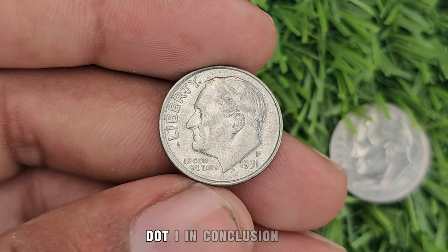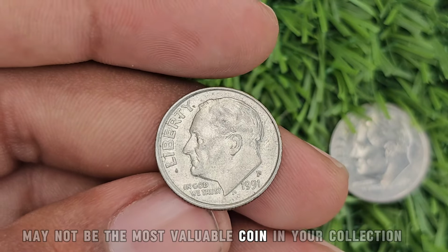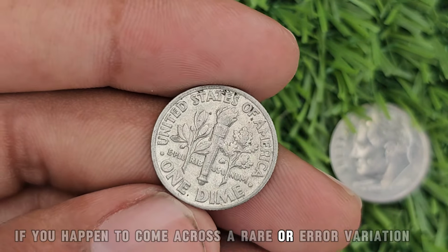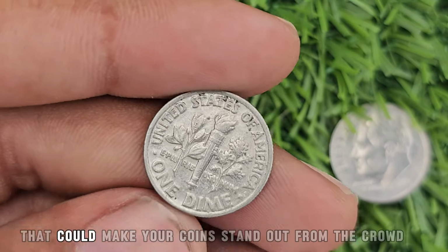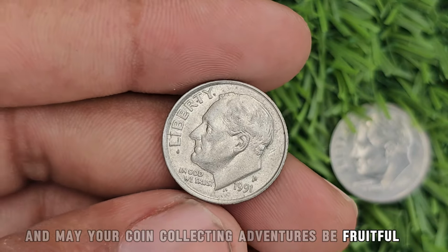coin could be worth. In conclusion, the 1991 P. Roosevelt dime coin may not be the most valuable coin in your collection, but it still holds potential for a significant payoff if you happen to come across a rare or error variation. Keep your eyes peeled for any unique features that could make your coin stand out from the crowd. Happy hunting, and may your coin collecting adventures be fruitful.